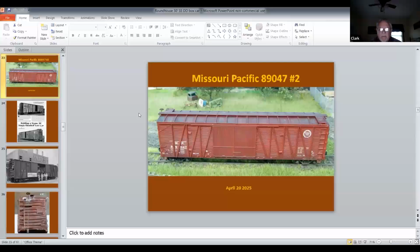What's this one? This is further to the left. When the other one, this car was sitting on the turnout, it was about a car length more to the left. Now it's spotted there, and there's a ramp behind it. So it's sitting there as if they were unloading something.